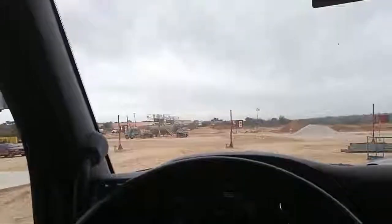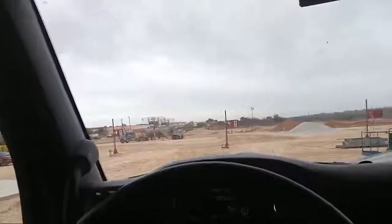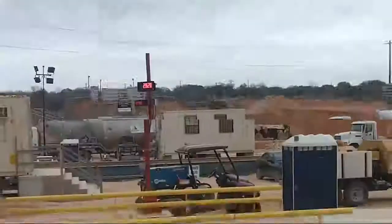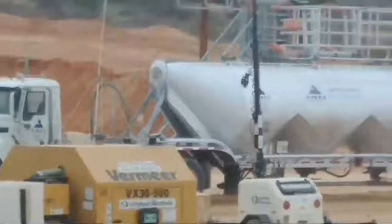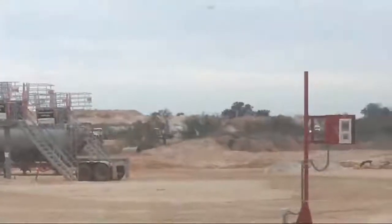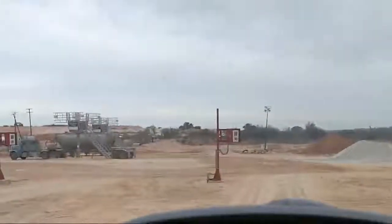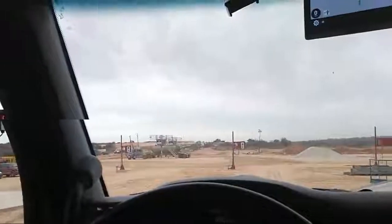Yeah, this loading facility was built strictly for oil field. Look, these Vista trucks, they roll. I mean, they got quite a bit of trucks out here. There's one. There's another one over there. There's one right there. There's one back there. Yeah, Vista hires. You don't need any experience.